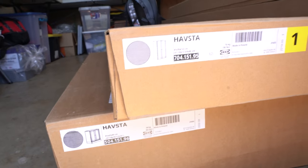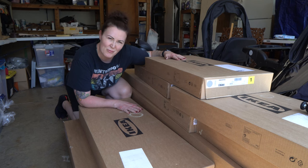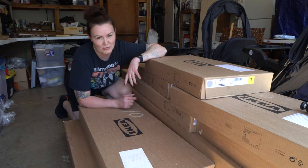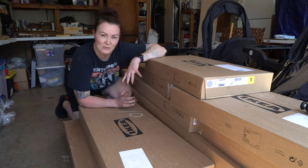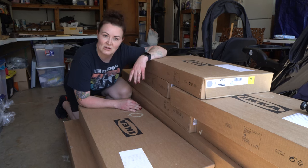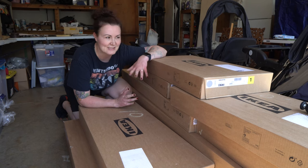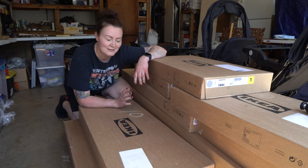These are the Havsta shelves from IKEA. We went there maybe a month and a half ago and saw these. I wanted to get them in the dark brown color, but it was so dark, it looked like it was black. So instead, we decided to go with a light gray. I think it'll match the living room, dining room area pretty well, and I think it will hide scuffs and dirt. You know, kids, they're gross.